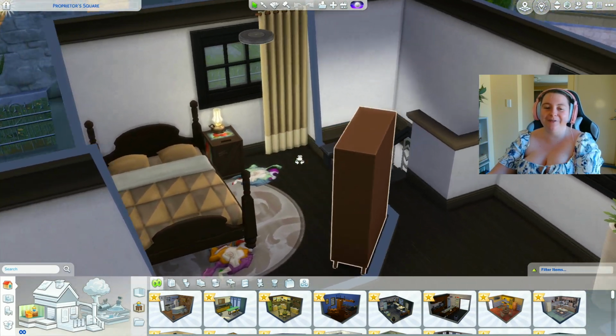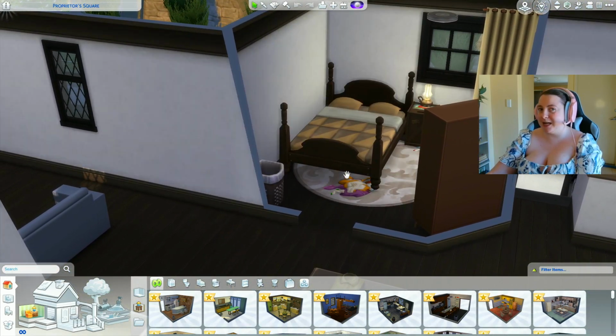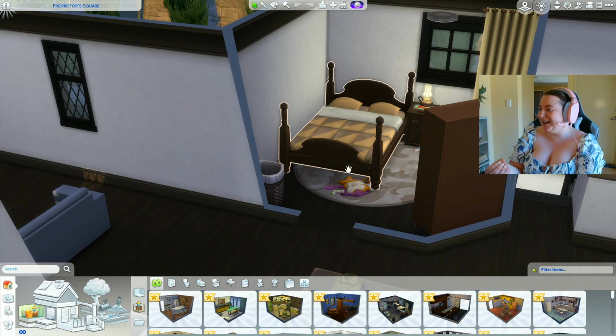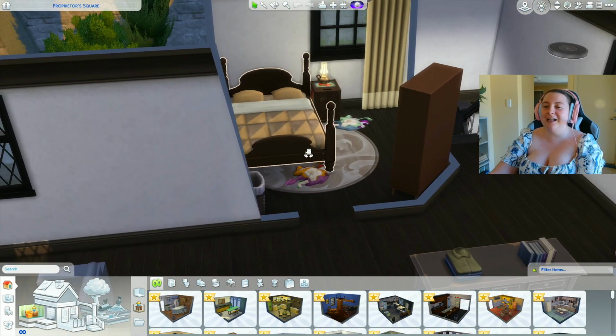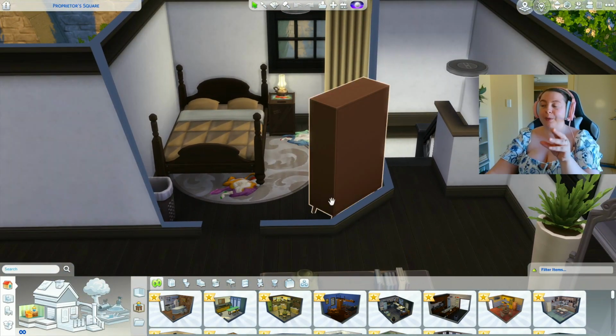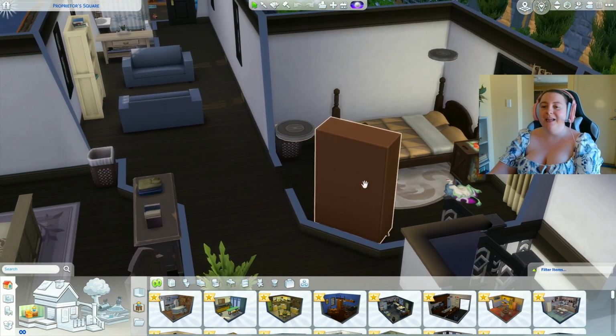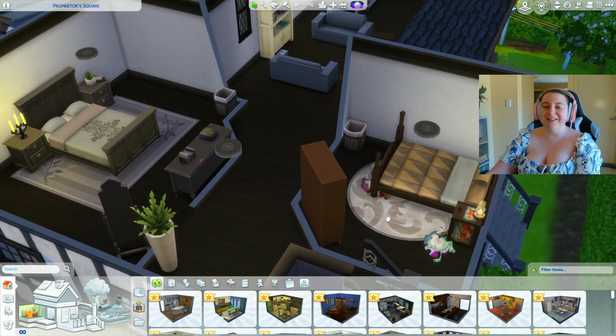The night lamp, I really love. The clothes on the floor, she's a bit messy. There's a basket, but she doesn't use it. She's one of those teenagers. I like it. And I know that this wardrobe's a bit modern, but it fit that diagonal wall so well, so I used it. Because it is a small room. It's a tiny room. Alrighty, so that is her bedroom.